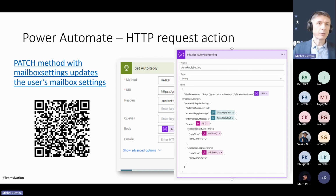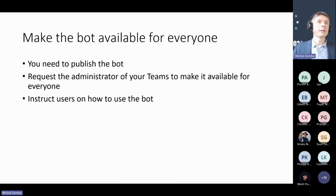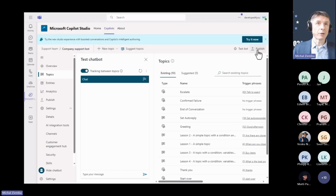So you can scan the QR code, and at the end, you need to make the bot available for everyone. So you need to publish the bot. And of course, if you would like to make it available for everyone, you need to request the administrator of your Teams to do so, because if you are not an administrator, then you are dependent on them. And the last bullet: instruct the users how to use the bot.